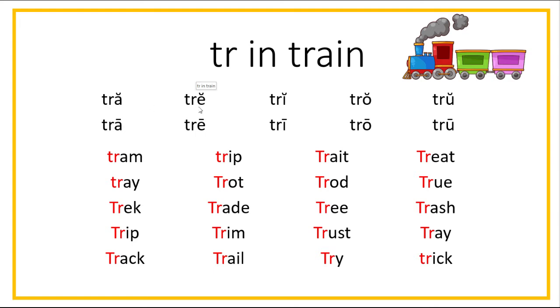And we have some blends here with our short vowels a, e, i, o, u and our long vowels a, e, i, o, u. So let's read the short vowel blends first. Tr-a, tra. Tr-e, tre. Tr-i, tri. Tr-o, tro. Tr-u, tru. So we have tra, tre, tri, tro, tru.